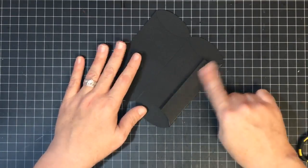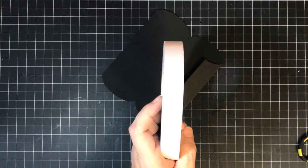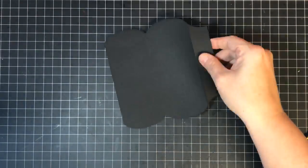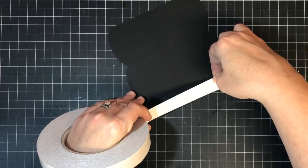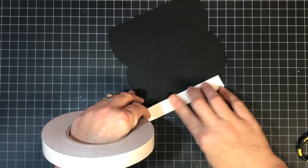Now I'm going to add some sticky tape, and I'm actually going to use two different sizes of sticky today. I'm going to use my 20 mil. This is kind of the thicker one. I love this for this section right here. So let me lay this out so I can get it to lay kind of flat. And I'm going to put some here on this corner, and I'm going to run it down the edge, just like so.